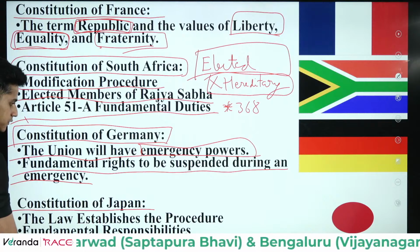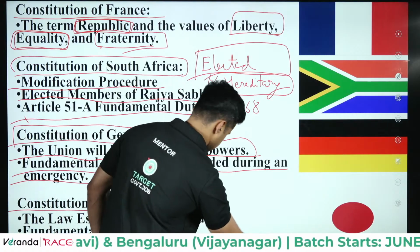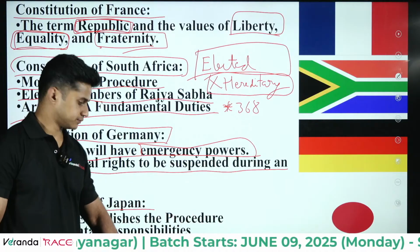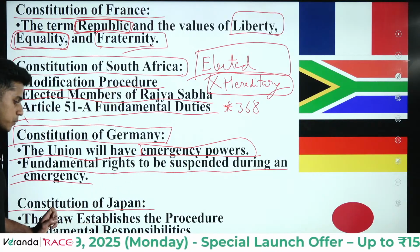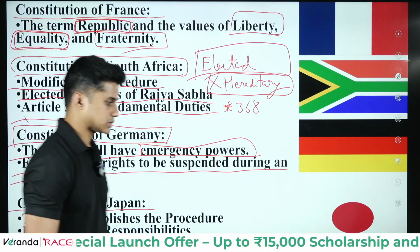And the concept of social, economical, political justice. The social, economical and political justice was taken from the Japanese Constitution.